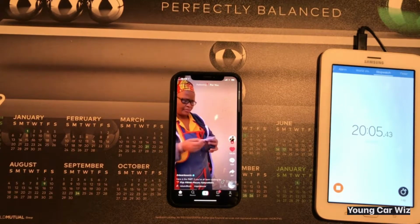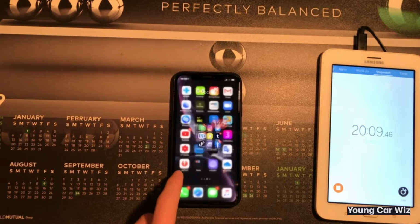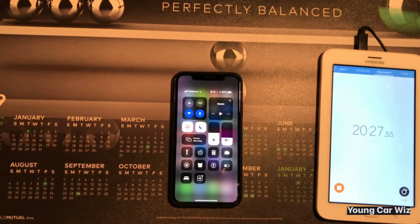It has been 20 minutes going through TikTok, and the battery is still at 99%. So we started at 99, and it's still at 99. So it did not move 1%. That is very, very good. So now we're just gonna go watch a couple of YouTube videos. Then we're gonna do some social networking, then use the camera, then watch some TikTok again.